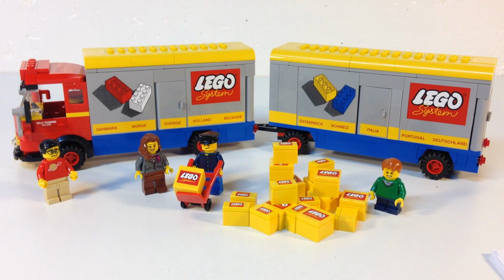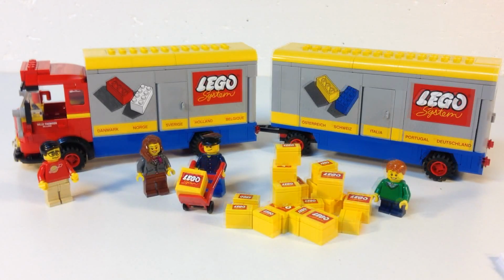It has the old style Lego logo, and the reason for that is because the truck began service in the 1950s, the late 1950s. It was actually driven by Victor Christensen, which is the cousin of Kjell Kirk Christensen, who is the current owner of Lego. So this is pretty cool, pretty cool set.